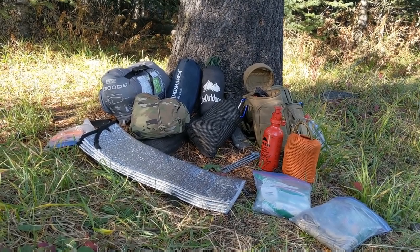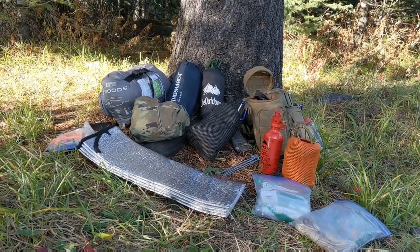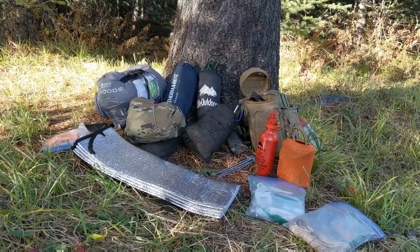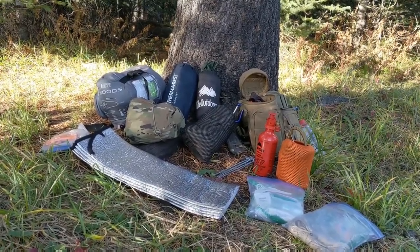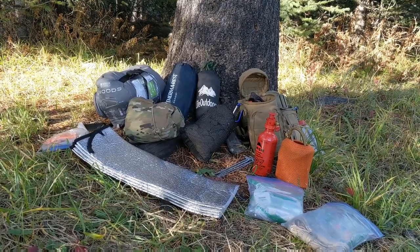Toaks titanium 750 milliliter pot with the small fuel bottle. A few steel tent pegs beside that. In the back I've got my belt, which has got a small Silky saw in it. MSR water filter and my headlamp, and the other pouch has the ammunition basically. Beside that I've got one lightweight down jacket this time.